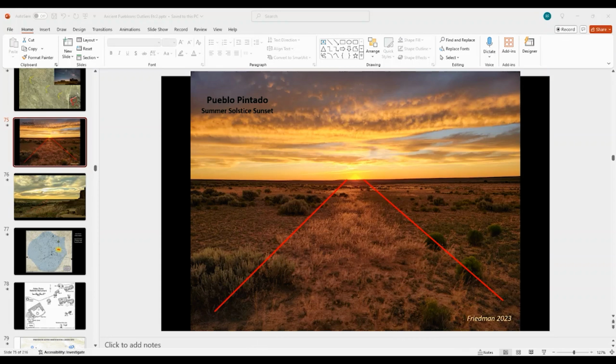Hey, real quick, explain lunar minor to me. Lunar minor is the moon's maximum extent inside the solstice. So the moon moves back and forth outside the solstice. Okay. And the minor is where it's inside.